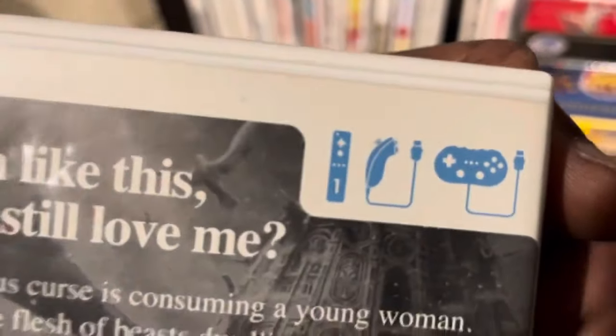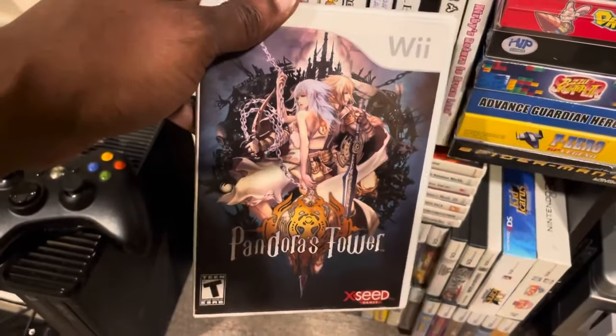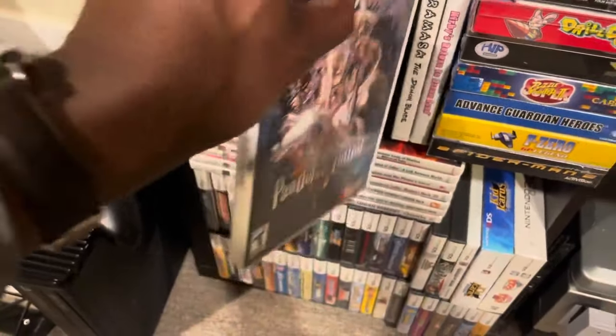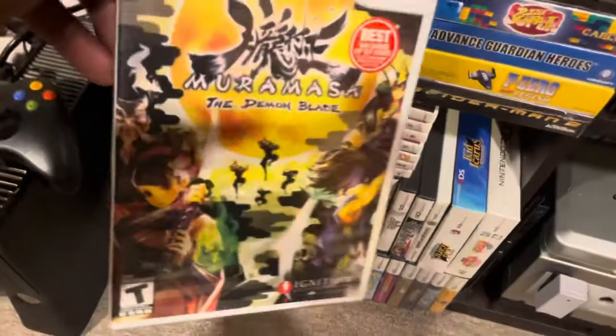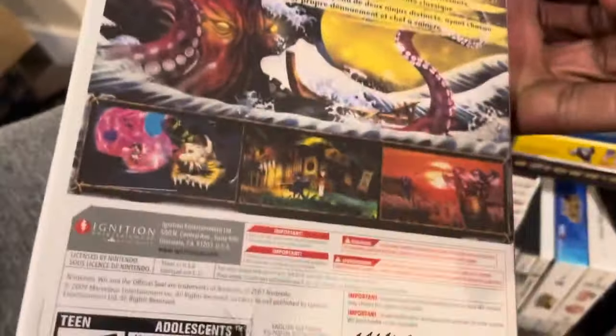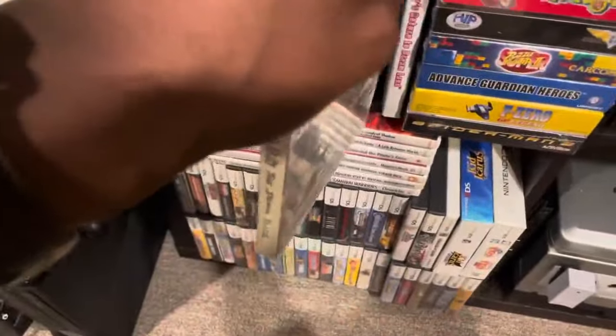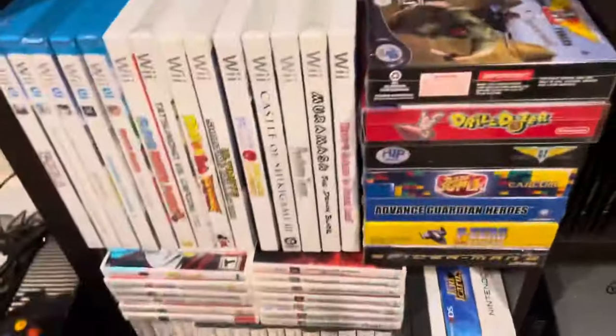Pandora's Tower plays a lot like God of War. It feels like God of War. And you can actually use the more traditional controller on this game. This is actually a really cool adventure hack and slash style game on the Wii. Check that out, Pandora's Tower. And then of course, Muramasa the Demon Blade. If you're a fan of Odin Sphere, this is a game that you will want to check out on the Wii. It plays a lot like Odin Sphere, has that whole hack and slash 2D vibe to it, so check it out. So those are the notable games in my Wii collection.